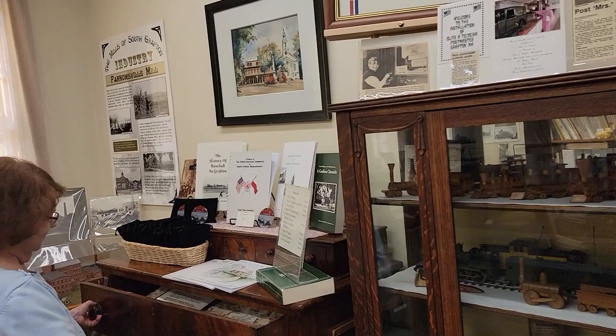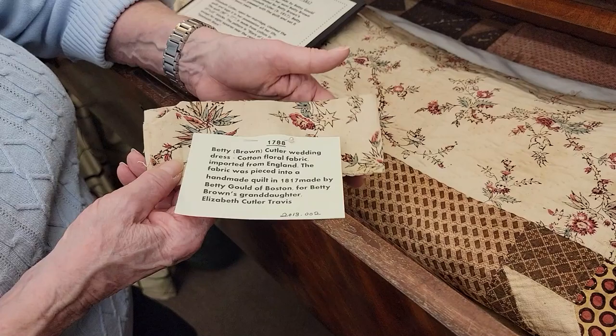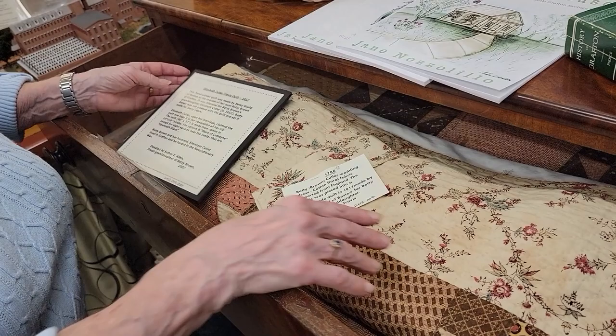This is the wedding dress that I was telling you about that is a printed fabric. This is from 1788. It was worn by Betty Brown Cutler, and she did ask her aunt to make a quilt out of it. So in 1817, her aunt Elizabeth Cutler Travis presented her with this lovely quilt here.